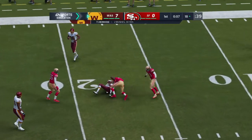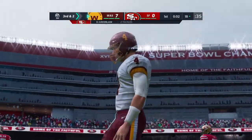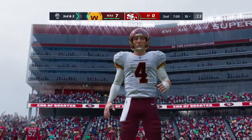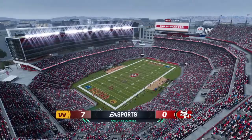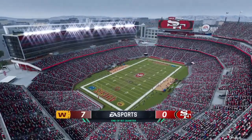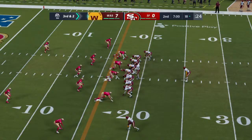He turned that into a nice gain, gets him 8 yards closer for third down. Bray Greenlaw on the tackle. 8 yards on the pickup. After one, 7-0 on EA Sports. Third down. Play number 9 set to come here on the drive on 3rd and 2.